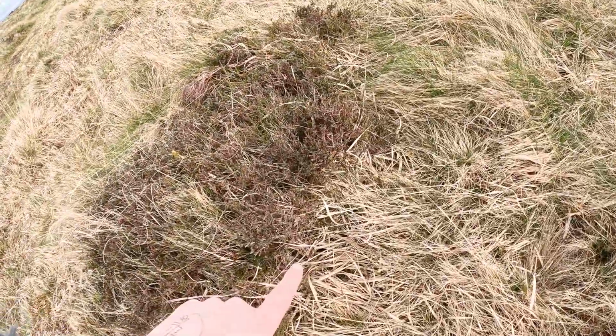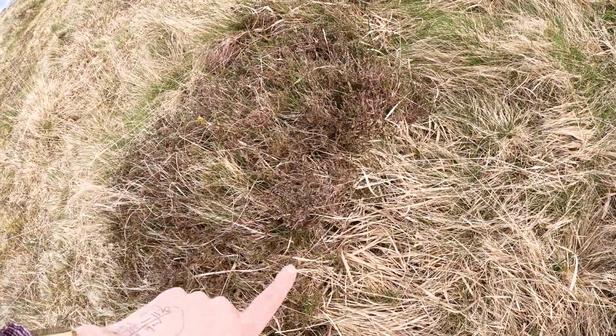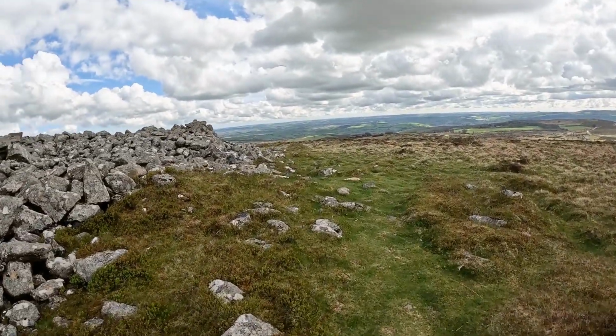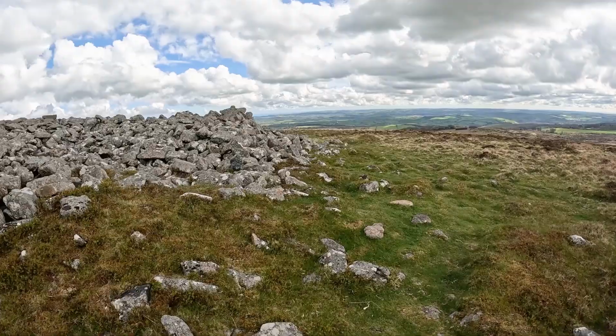Don't touch the stuff, guys, when it's dead. I think that's the heather. You may get some kind of skin condition that lasts over 2 years. I did. It's gone now, luckily. But man, itching legs, itching arms, rashes, just ages. Anyway, that's one hazard of the Eastern Moor.